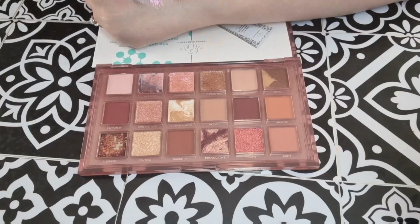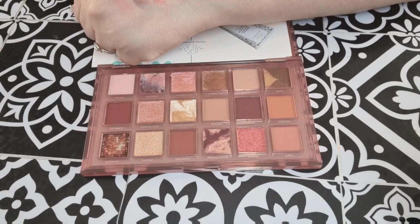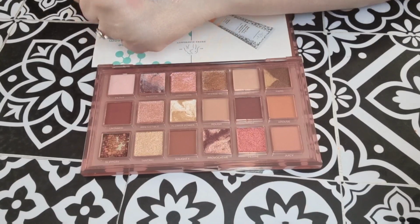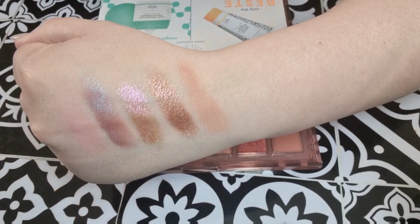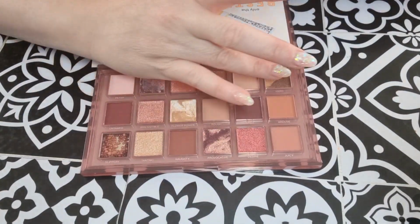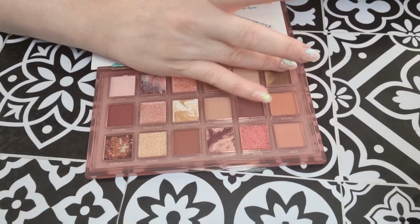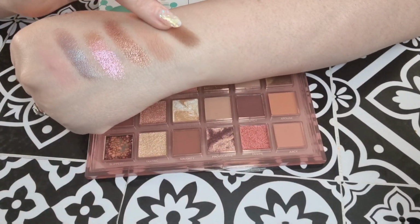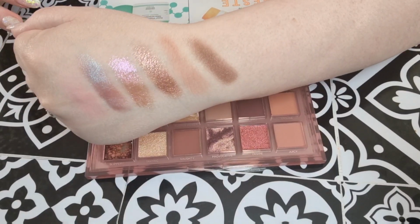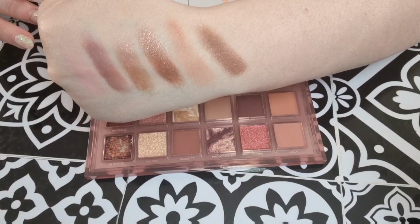Then we have the shade Hypnotic. Again, oh, these are very smooth. The mattes are very smooth. Lovely shade there. And then the final shade is also a marbled shade, but it looks like it's a marbled matte shade, is the shade Hard. And I'll just put that there. Oh, that is nice. That's lovely. What a lovely, lovely shade range.